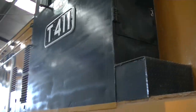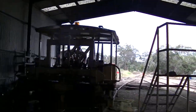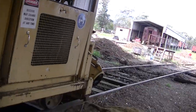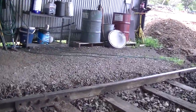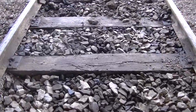And here's T441 in Mornington Railway painting. And lastly, a sleeper put down thing. It just puts down sleepers. Problem is, I have to take it up, and the Aboriginal name for Morradoo is swamp. So basically, the dirt here is crap. There you go. Sleepers.